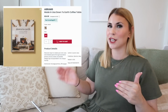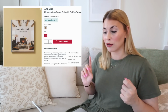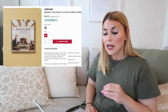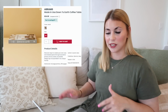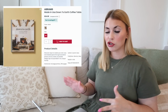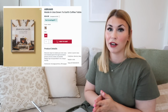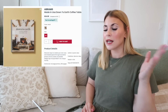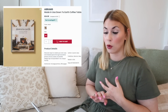I don't own this book, but they do have a lot of the ones that I do own on homegoods.com. This is the Down to Earth coffee table book, and it just looks really pretty. I love the earthy tones that it has, and I also love that it has the gray binding on the side and just says Down to Earth. I just thought this one was so pretty. I just feel like maybe even with that gold bowl I just showed you placed right on top, that would be so beautiful, and this is $24.99. It says you're saving $7, compare at $32, but you could probably find this on Target.com or Amazon.